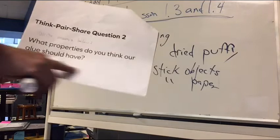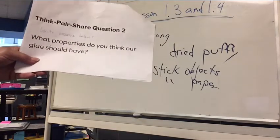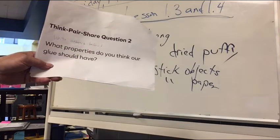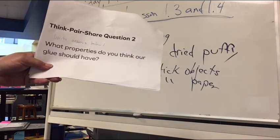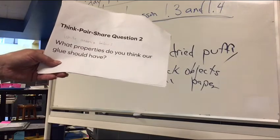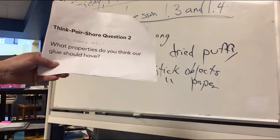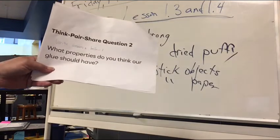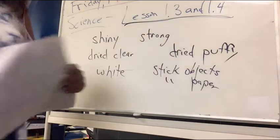So answer that below. Should it dry clear? Should it dry white? What color should we make our glue? Do we want shiny glue or not shiny, dull glue? So what properties do you think our glue should have? If you could produce your own glue of different materials, what would the properties of the glue do?